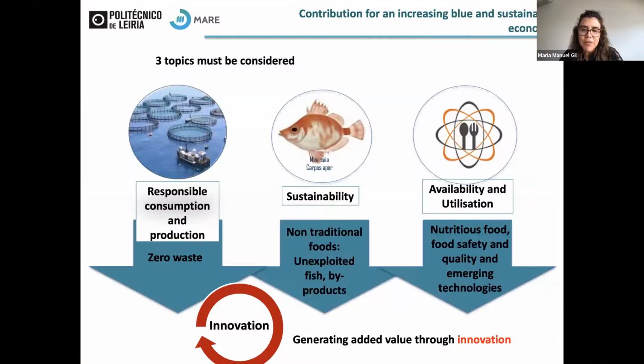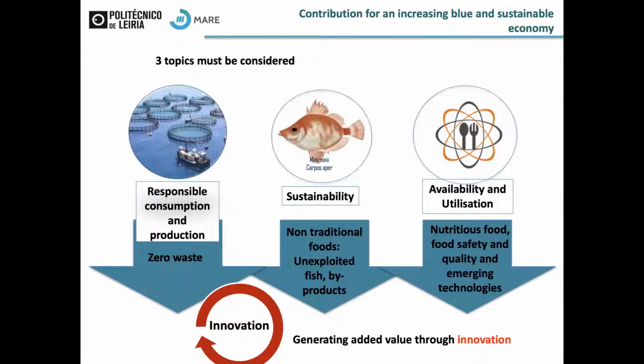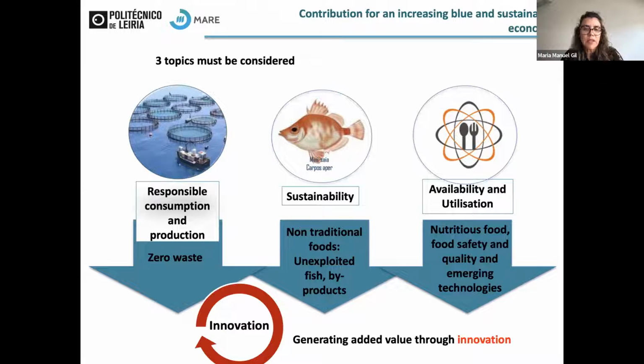This idea actually starts with Professor Joffrey. Why not combine the area of food technology and marine resources with additive manufacturing, the 3D printing? With this regard, 3 topics must be considered. We need innovation, and we need more consumption and responsible production, also focused on zero waste. But we also have to be more sustainable in our consumption and more focused on using non-traditional foods, such as seaweeds and exploited fish, and also byproducts. But we need to take care also about the availability and the utilization of those food resources.